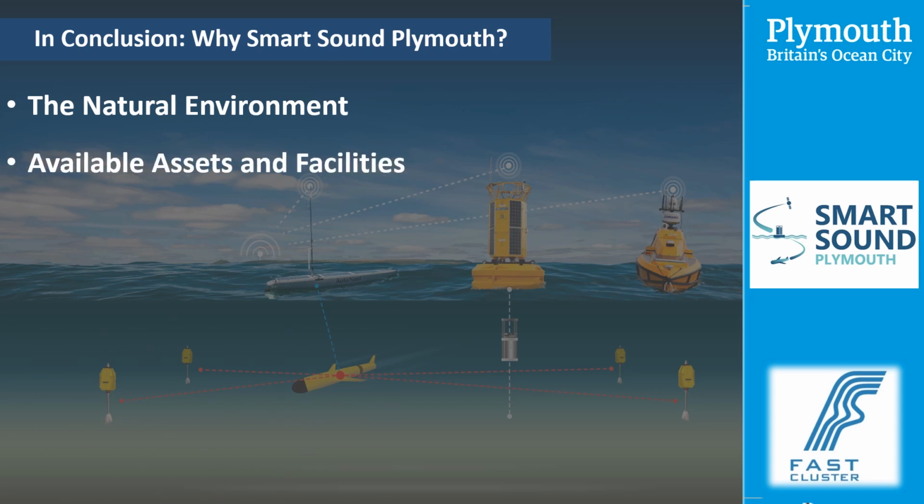And building on the natural environment is the availability of the assets and facilities. I've detailed to you a number of very significant assets: high-speed communication systems, autonomous surface vessels, state-of-the-art buoy platforms, research vessels. But in addition to all of that, there are also the land-based assets, the laboratories, the workshop spaces, Oceans Gate, the marine station and the coast facilities at the University of Plymouth. So a very significant offer and multiple platforms that can provide a whole host of validation missions.